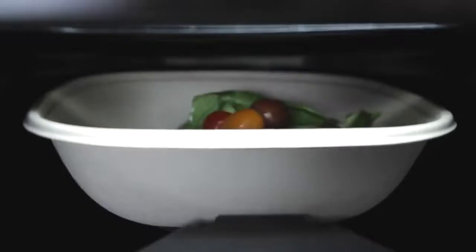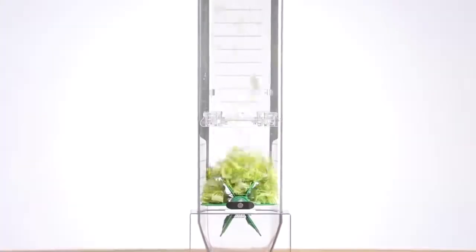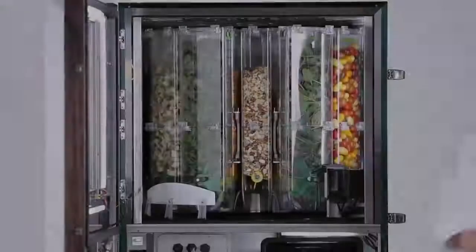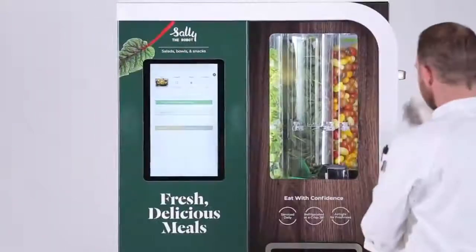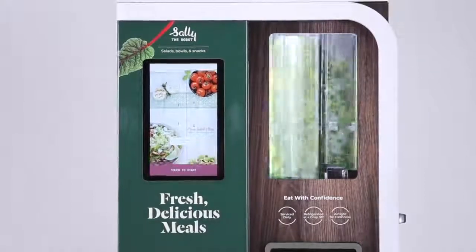Sally lets doctors and nurses working day and night shifts, along with visitors, have healthy meals at any time, replacing junk food vending machines. Each bowl is made in 90 seconds, and the 22 ingredients are refrigerated and restocked each day. All of this fits into a 3-foot by 3-foot space and can serve meals 24 hours a day.